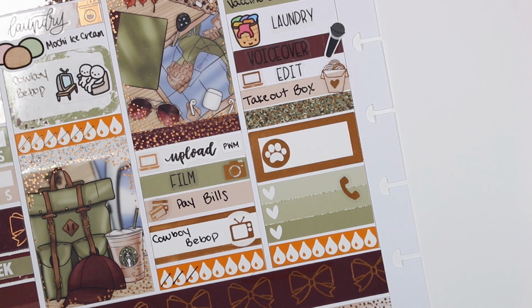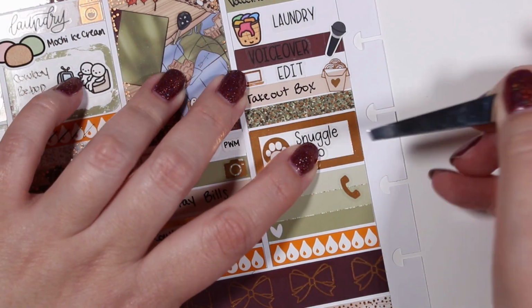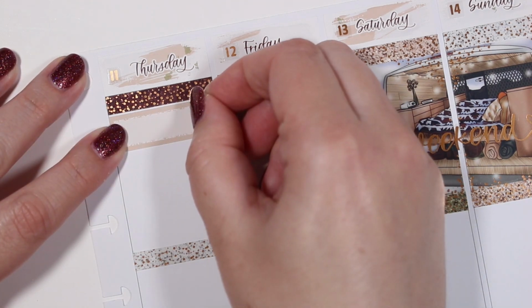In that last box for Wednesday, I marked snuggling my kitty. The Snuggle Kyo script was a custom from Kinzi's Creations. The icon is from SPC. And then I made some phone calls to both of my parents and my uncle, and the phone icon is from SPC from the foil bundle as well.